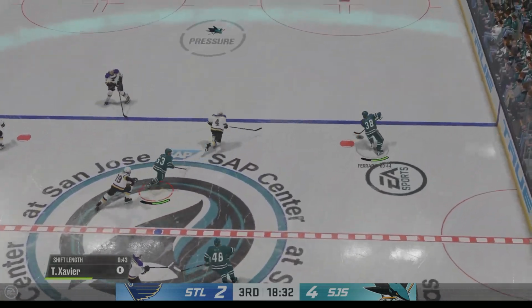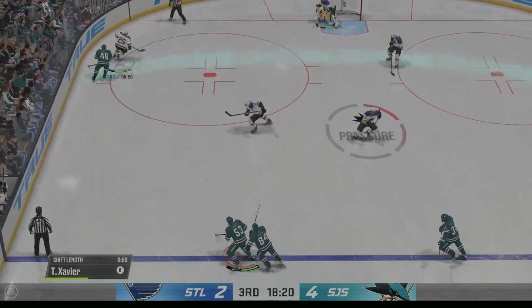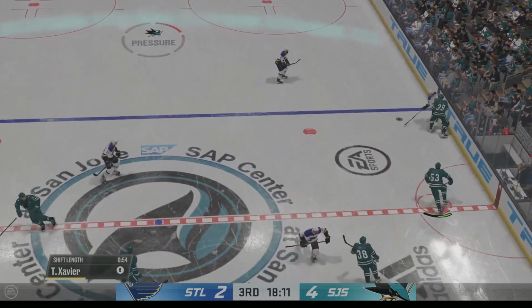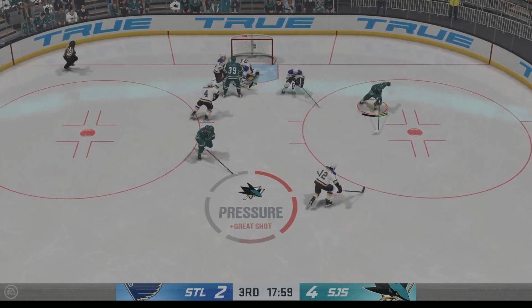Takes the pass. Moves it quickly over to Tactics. Stopped by the goaltender, getting a piece of that one. That's a fantastic save by the goaltender, but his team has to do a better job of protecting the middle of the ice. Those high danger scoring chances eventually go in. And he had the answer on that one.